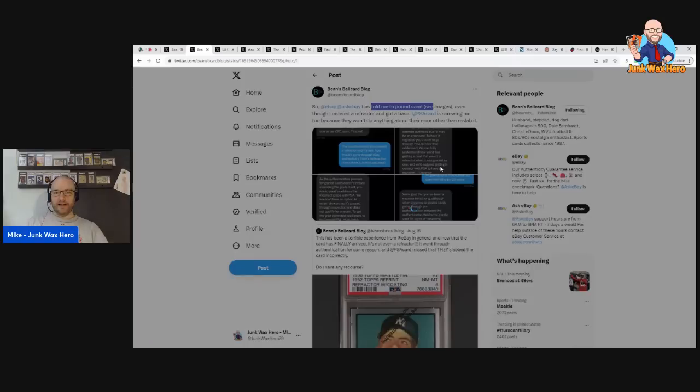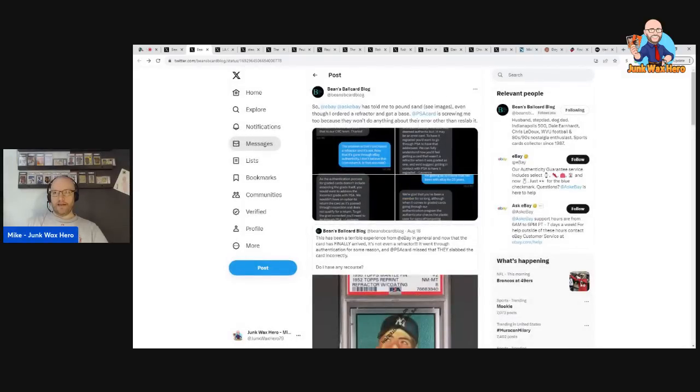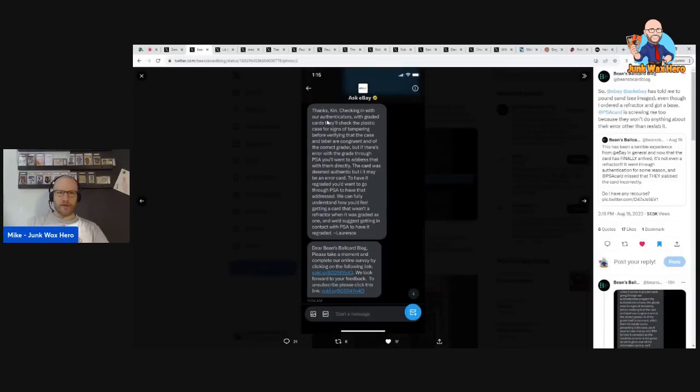You can see the problem here, and I'm not going to go through all of this stuff. eBay is blaming PSA and PSA is blaming eBay. When eBay does the authentication guarantee, and I'm not sure why this one went through the authentication guarantee because I think he only paid like $80 or $60 for it, it was certainly well under the threshold. Anyway, eBay put it through the authentication guarantee. eBay sends it to PSA, and they say, checking in with our authenticators with graded cards, they'll check the plastic case for signs of tampering before verifying that the case and label are congruent and of the correct grader. I assume that means grade. But if there's an error with the grade through PSA, you want to address that with them directly. The card was deemed authentic, but it may be an error card. eBay has no idea what they're talking about here.